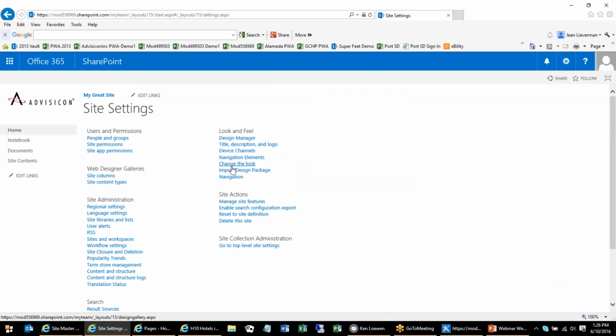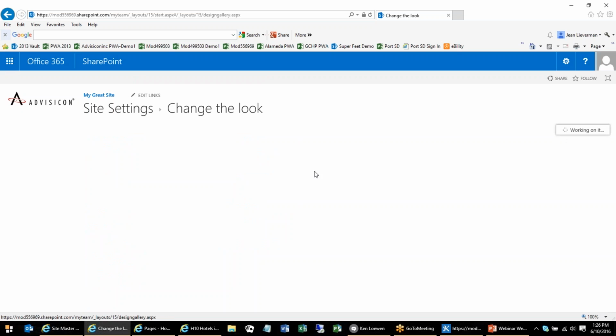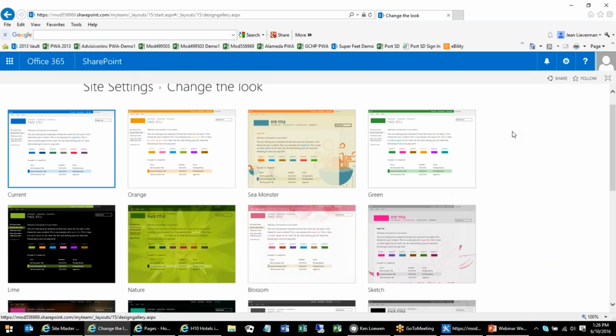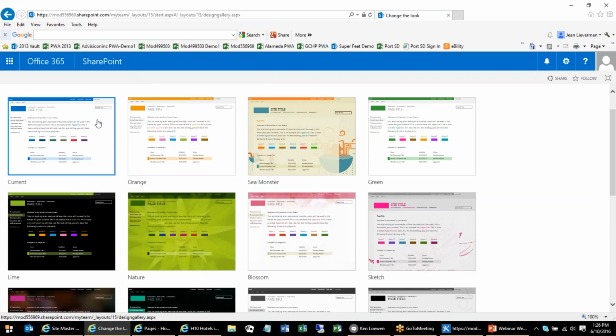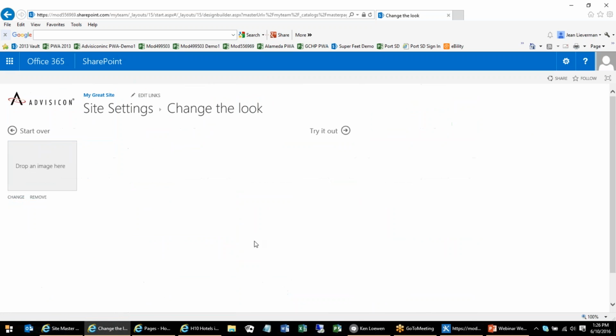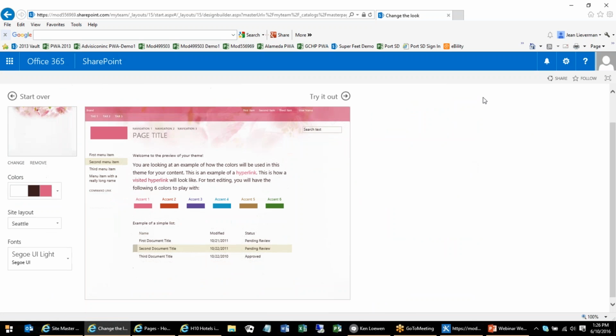Another thing I can do that's very simple is change the look, and you see that link right there. And what it does is it has composed looks, different sorts of ways of presenting. You can actually add to this as well. We're not going to do that here because it's a short time, but right now it's currently configured with this look and these colors. And I can pick something else, such as Blossom is what it's called, and it'll show you what it looks like.